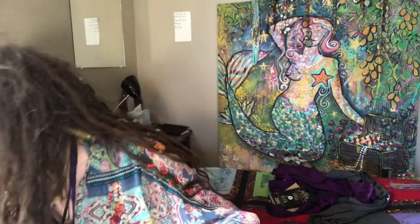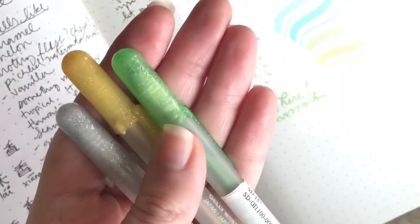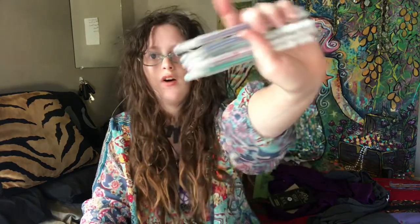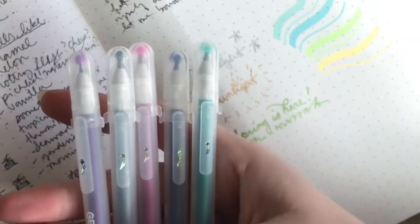Bam, that took a long time. Then I got a bunch of gel pens, and I got 2 different styles. They're both by Jelly Roll is the company. So the highlighters are $1.95, and then these gel pens by Jelly Roll were $1.99 each. And these 3 are metallics. There's a metallic silver, a metallic gold, and a metallic green. And then these 5 are glittery, and these were the ones I really wanted.